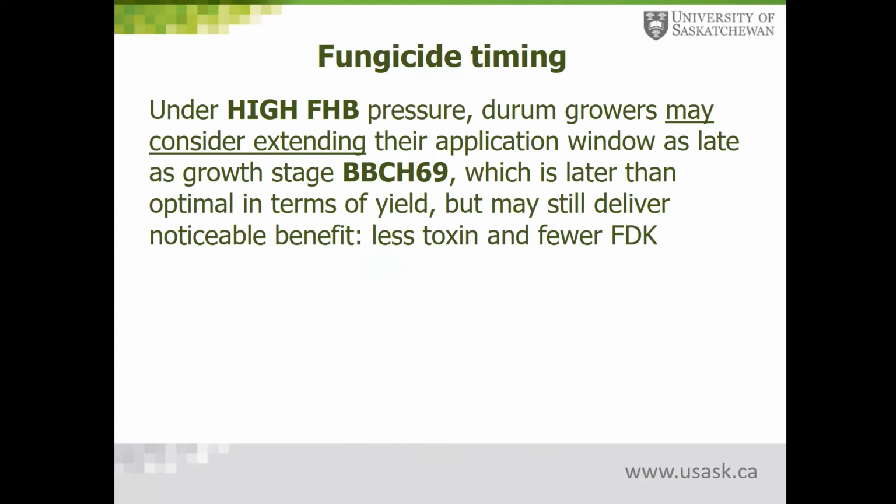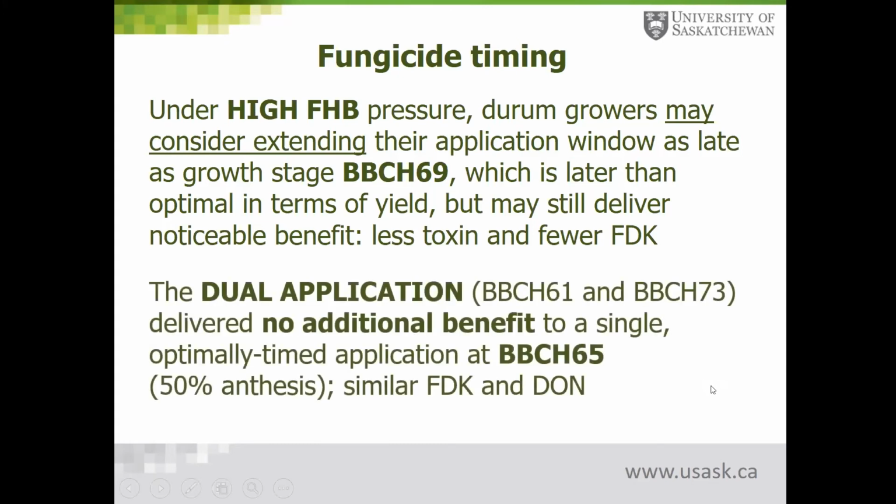And 59, we need to do more work on this, but we're wondering if that's really not a bit too early to be suggesting to spray. And the dual application, unfortunately, we just didn't see the benefit to the dual application. We didn't get a huge reduction in toxin. Certainly it was lower, but probably not low enough to make it economic.